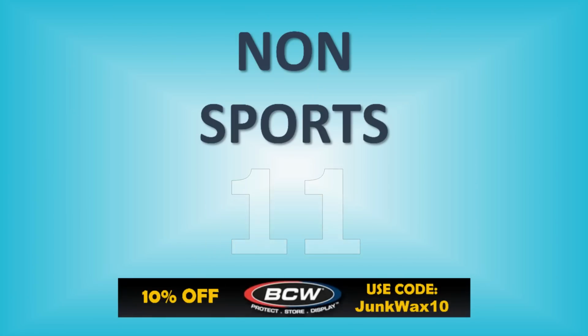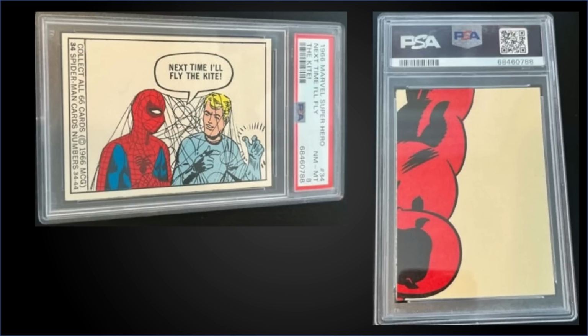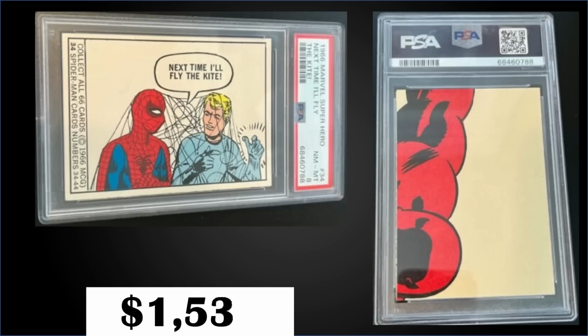In the 11th spot, from 1966 Marvel Superheroes, we have Next Time I'll Fly the Kite, graded near mint PSA 8, and it sold at auction for $1,530. It's a pop of 22 in a PSA 8 slab. There's 11 graded higher, with the highest being 2 gem mint 10s.